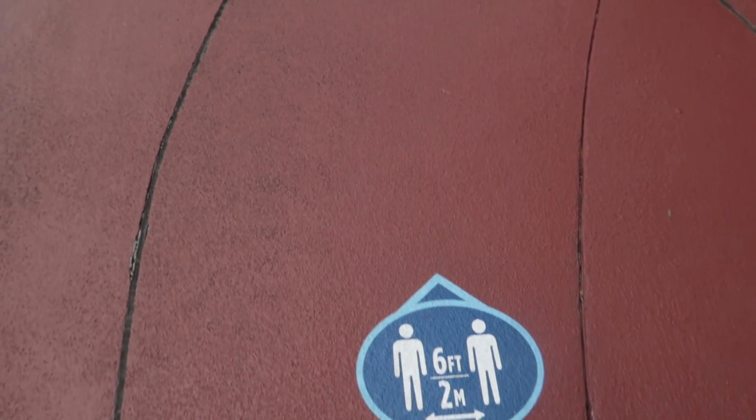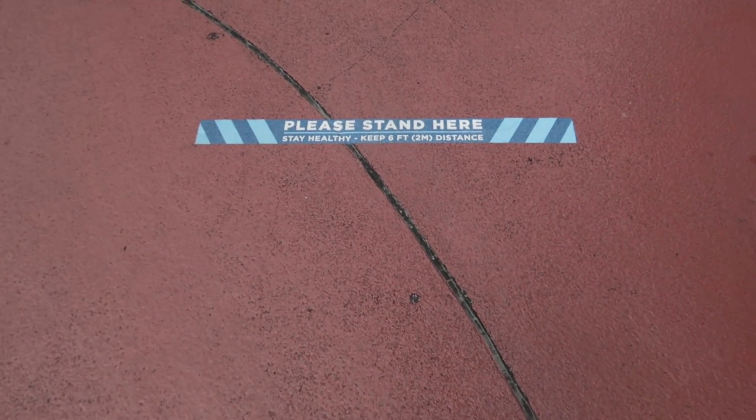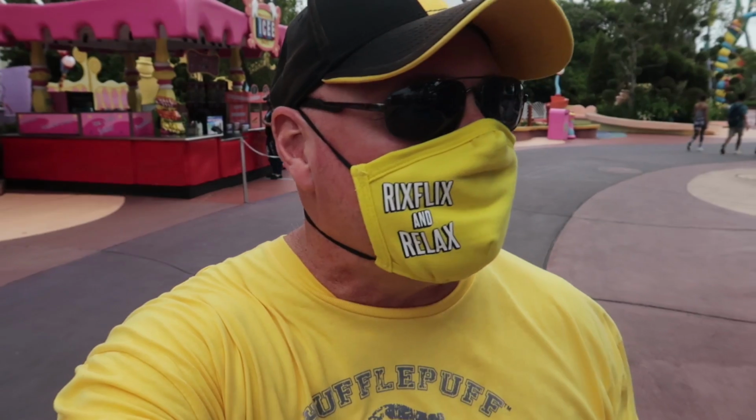There are markers anywhere where a line could form. They've got these social distancing markers and lines, so anywhere a line can form, you're going to see those.